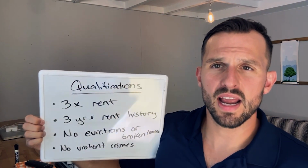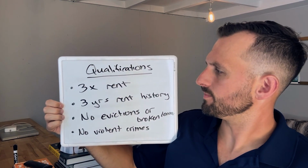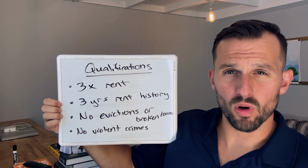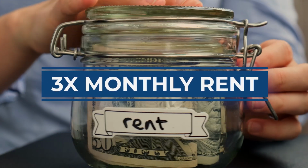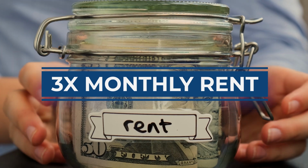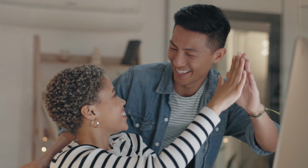So I'm going to talk about these, but like I said, you guys can go to the website anytime you want. So, handy dandy whiteboard here. Get the glare off of it for you. Qualifications. The first one is 3 times monthly rent is what we want the tenants to make. So anytime a tenant applies, if the rent's $3,000 a month, they need to make a gross income of $9,000. Now, that can be between 2 tenants.